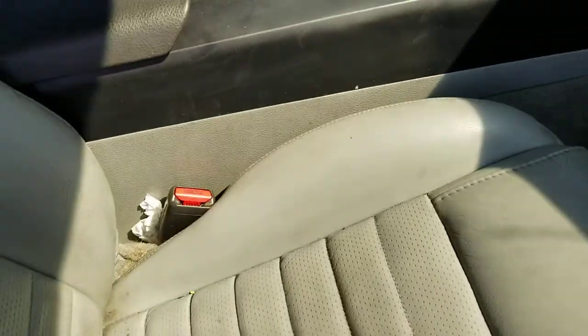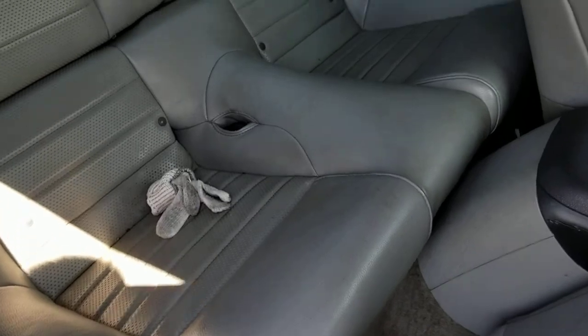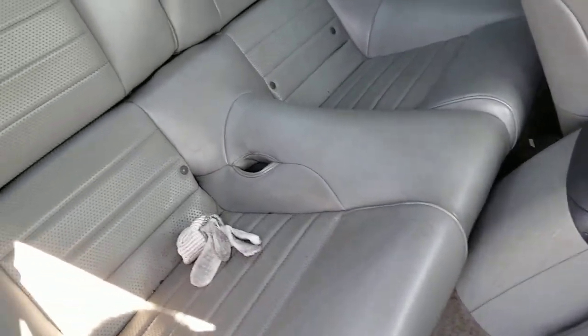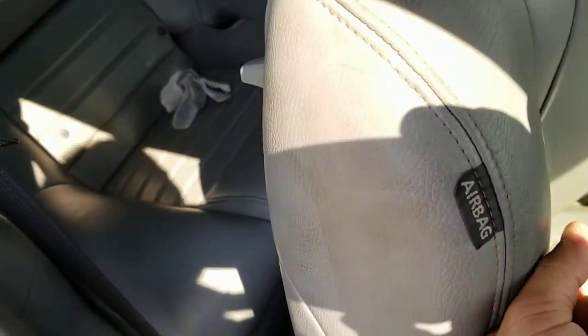I did check. I'm not going to open up too much of this, but it does have pretty much all the original paperwork, user manual, and things of that nature. You can see here the back seat. Obviously, we don't detail these vehicles as well. We just basically park them as they were traded in, but the leather and the back seats are in good shape as well. Nothing too crazy going on back there.